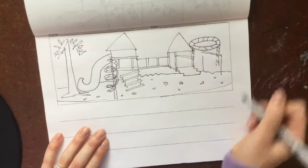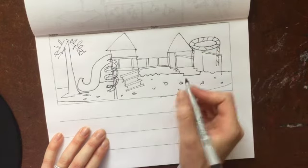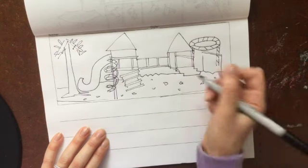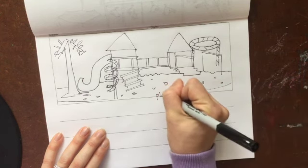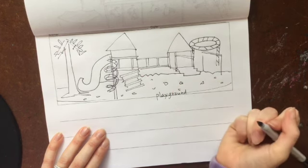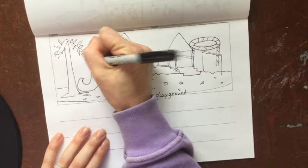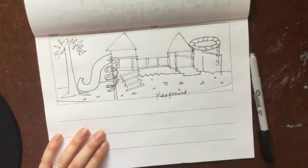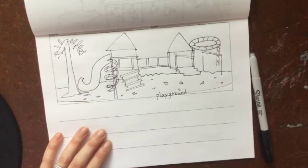Okay, well, that is my playground. Okay, my playground. Okay, and there's the slide. And then, yep. Okay, that's all my details. I really thought about it and pictured it, and I put all the details I could think of.